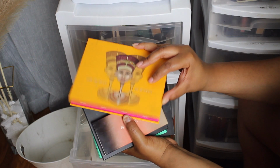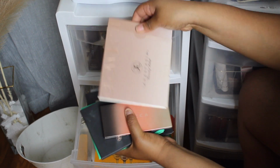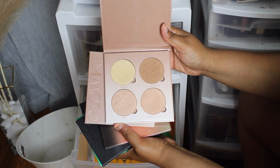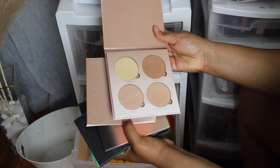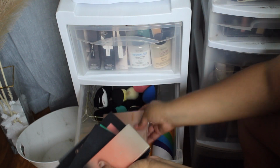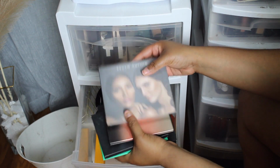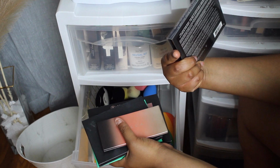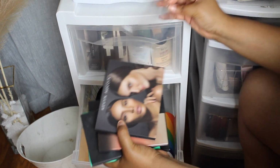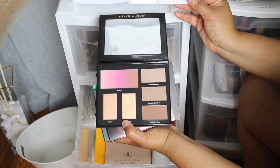Juvia's Place, the Nubian 2 palette, the Anastasia Glow Kit, one of the best highlighting kits ever, but I need to throw it away because it's literally itching my skin. Do they even still make these Anastasia Glow Kits anymore? I don't think so. Then I have the Kevin Aucoin contour book, volume 3. I don't want any of these papers to dig into the product. So that's how that looked.